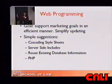Web programming, once again, we have goals. The idea is to support the marketing goals again, but in an efficient manner. So if you remember, one of our goals was to keep the website interesting looking, to change it. And to do that, you have to simplify the updating process. These are really very simple things that I'm sure all of you are doing, but maybe not all together.